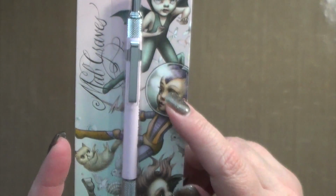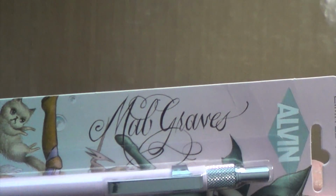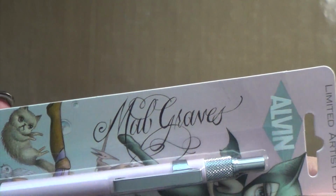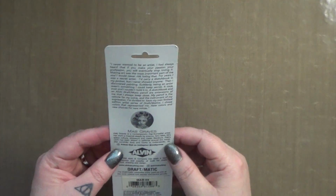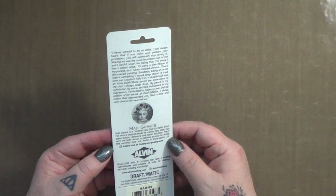You can see this absolutely gorgeous artwork, okay? That is the artist's name. I'm going to assume it's Mabe. I'm sorry if I'm mispronouncing that horribly. Graves. And just because it's so pretty and I'm going to have to kind of sort of destroy it to get the pencil out, I wanted to tell you about the artist in case you wanted to look her up, because I think I'm going to.